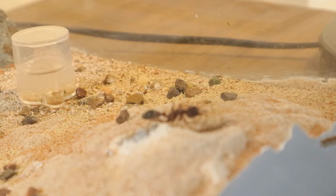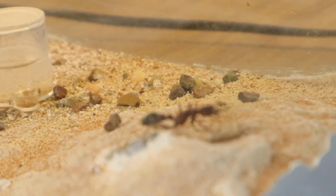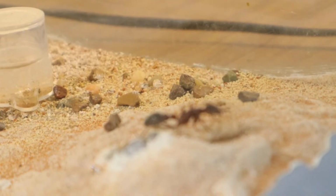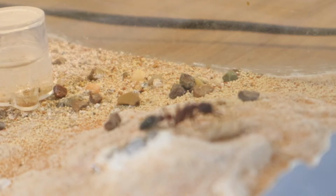She is still semi-interested in that cricket. Just focusing a bit better. Come on.